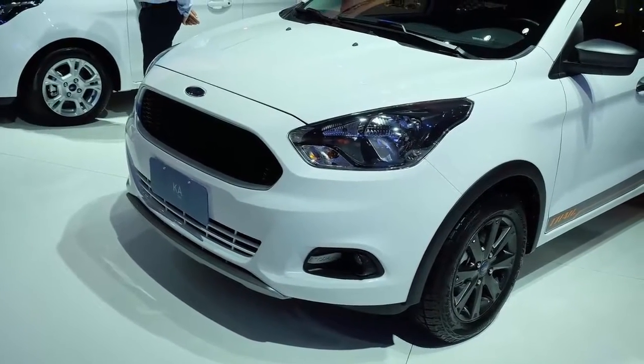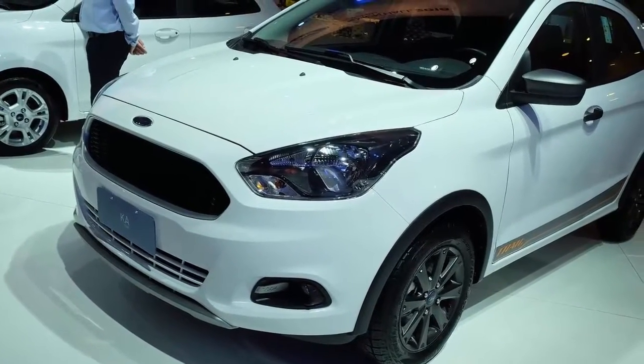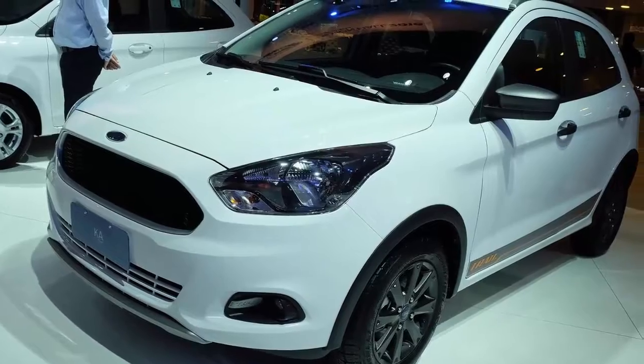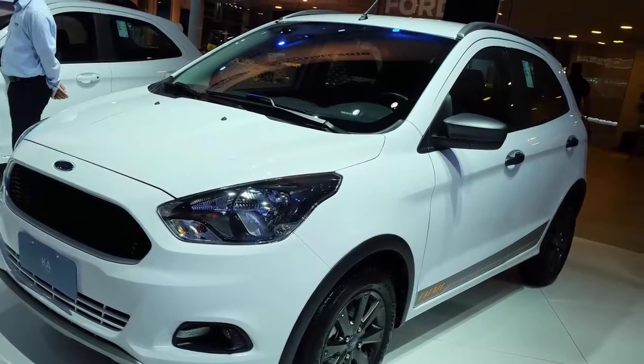The Figo Cross will sit above the Figo, probably alongside the Aspire, in Ford's scheme of things, and will fight in the premium hatchback segment dominated by the Maruti Suzuki Baleno and the Hyundai Elite i20.